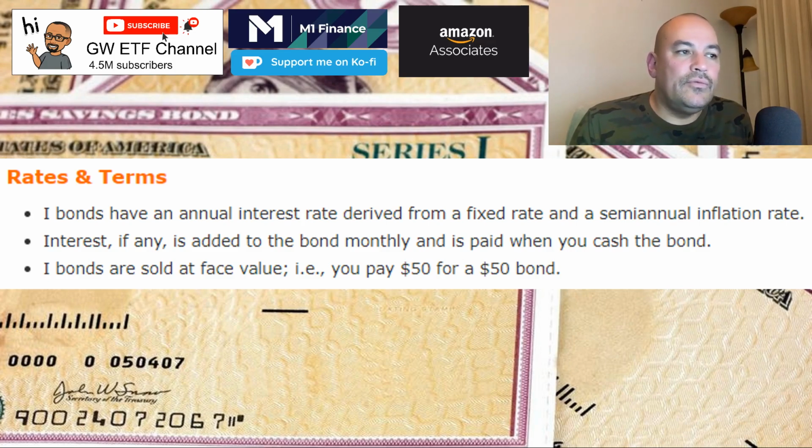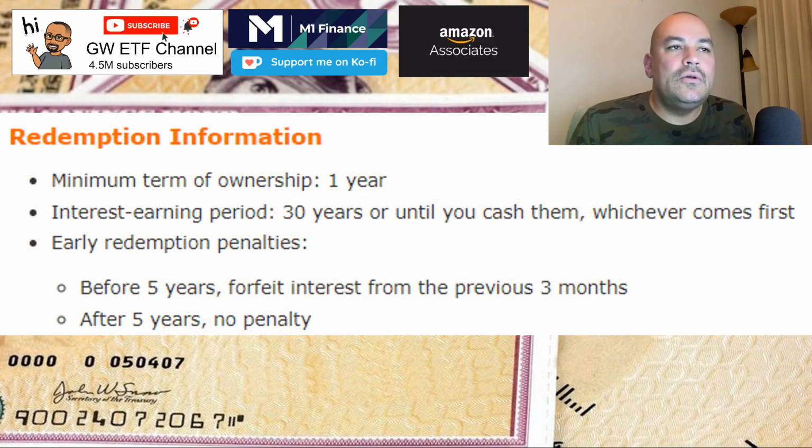Now here's another caveat: redemption. So you have to lock your money up for at least 1 year. You can't touch it for 1 year. You can leave it in there for 30 years or until you cash them out. Now there are early redemption penalties, and that's another caveat. So if you cash it out before 5 years, you forfeit the previous 3 months of interest. So, if you're 6 months into the year, January to June, you'd forfeit June, May, and April, and you just forfeit that interest. But after 5 years, there is no penalty.